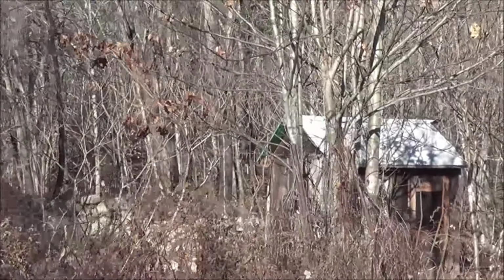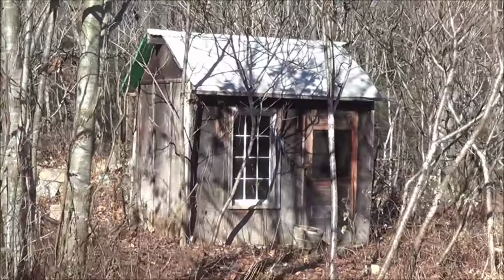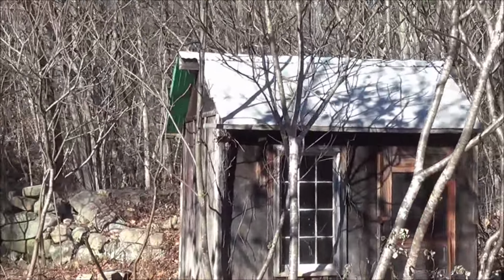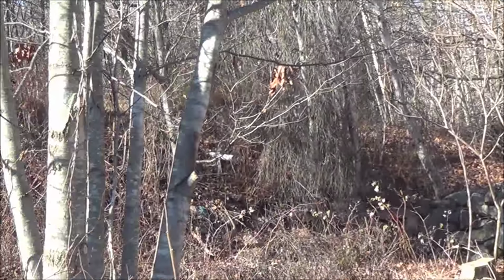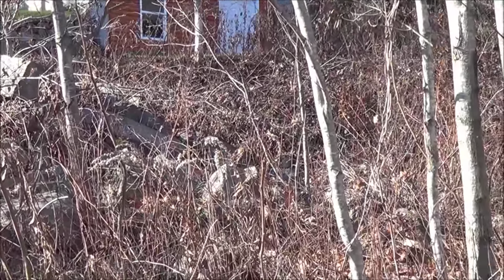Old shed back here. I got some big plans for this area. I'm gonna clean some of this up. Right here you can see the stone wall in the back. I'm gonna enclose all this, kind of set up a corral here.